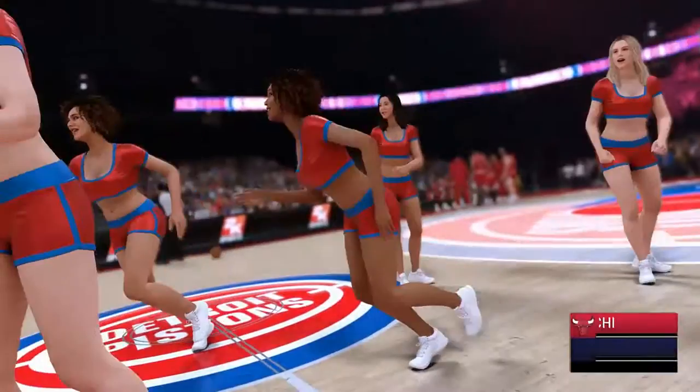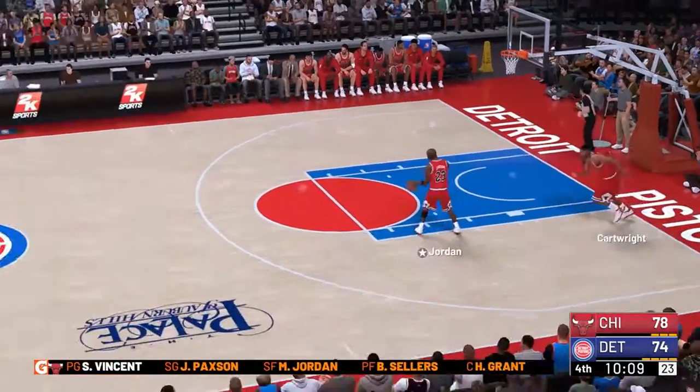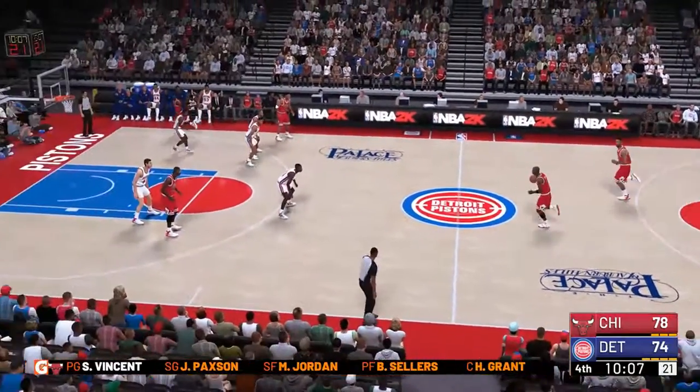Chicago making some changes. Cartwright comes in for Sellers, and Pippen subbed in for Paxson. Okay, well, let's go down to David Aldridge for a report from the sideline.